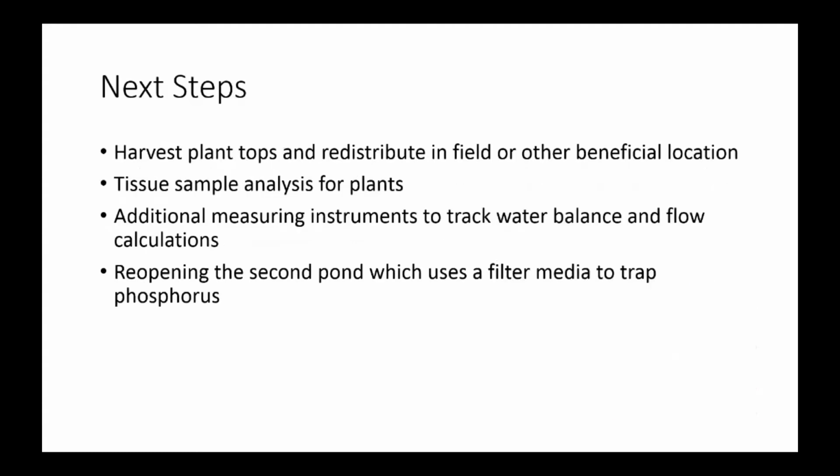For our next steps for the project, we'll be harvesting coming up here in November. We'll harvest the top of the plants, and those will get redistributed either out in the field or brought to another place to recycle. We'll do our tissue sample analysis of the plants so that we can look at exactly what the plants are taking up, not just what's coming out of the water.